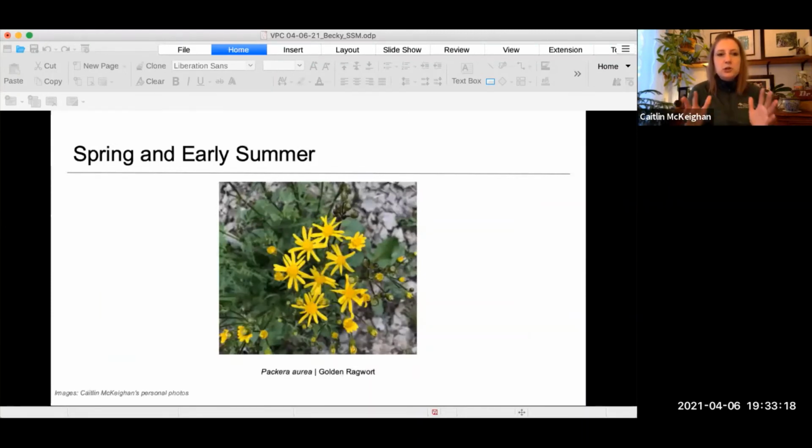As we head into early summer, well, late spring, early summer, this is a plant that Terry had featured too, golden ragwort. I have this in full sun and I have it in part shade. It is equally vigorous in both places. Once the ephemerals, I have a few here and there, but the ragwort is really the first distinct pop of color in my garden.